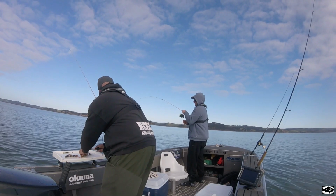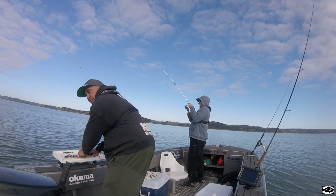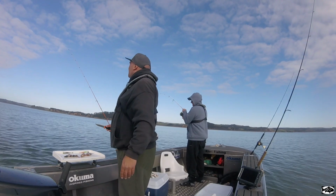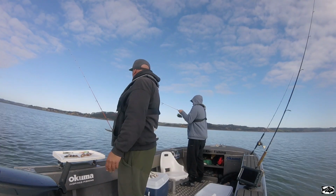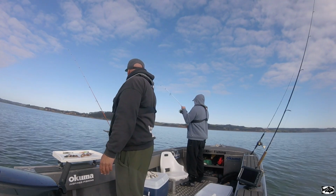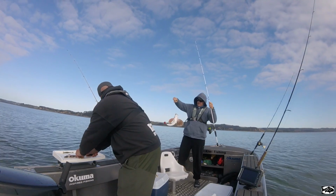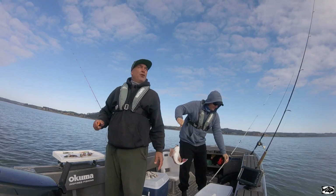Another gurnard. Looks like it. Still no berley in, so it's not too bad. 4 fish with no berley, it's not too bad. Looks like a decent one. Nice gurnard. There you go. One for the stray line.